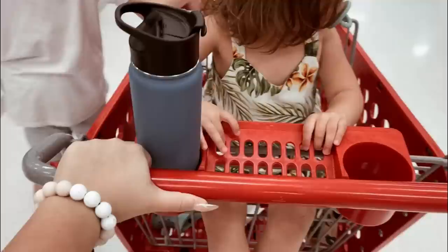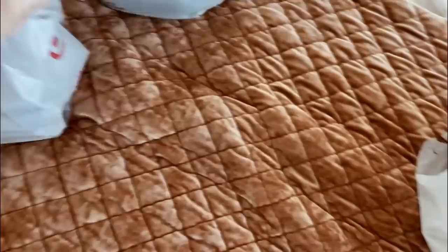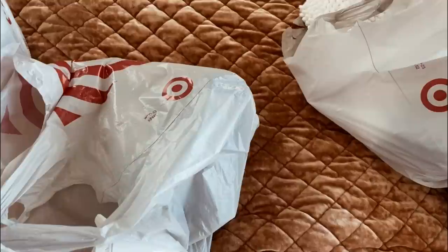Mommy needs a break, so we're gonna check out and then head home. Back home, I'm gonna show you guys what we picked up. I'm gonna have to go to Walmart tomorrow because Target didn't have everything that I needed. There's actually supposed to be a brand new Target being built closer to me. I thought it was already open, but it wasn't.